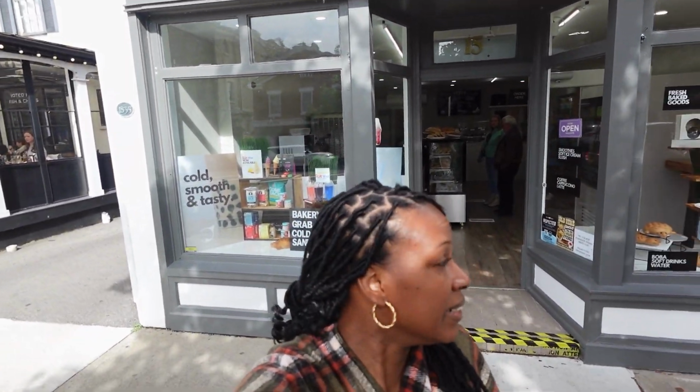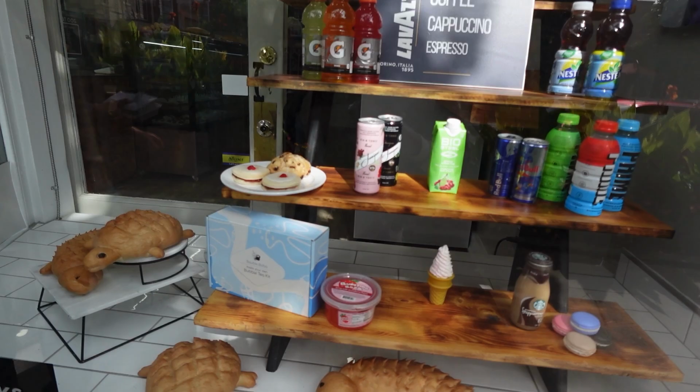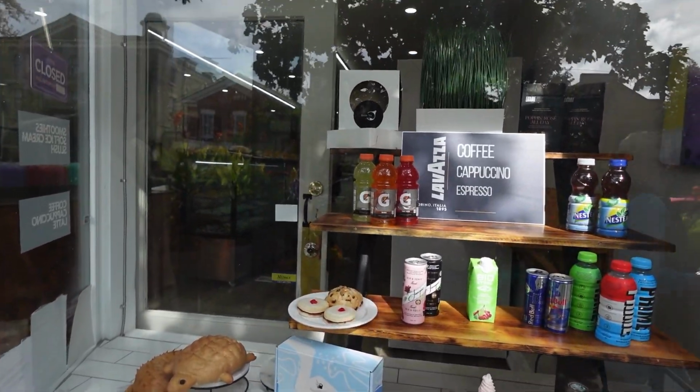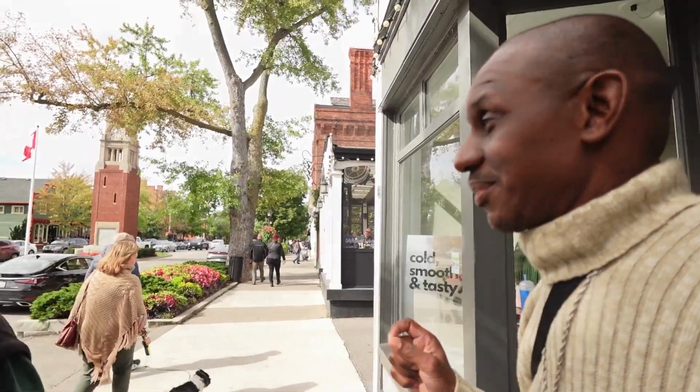Alan is in the window looking at some food. Where is he? Right there. Crocodiles and gators. This is the bread that Alan is looking at. This is so cute. All right. So we're going to try some gyros. Is that what you want to eat? Yes, that's what I want to eat. All right then, let's go. All right.